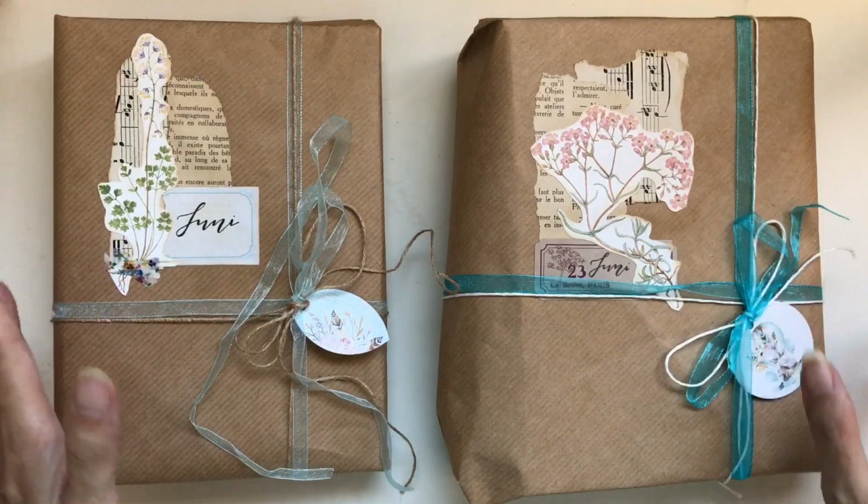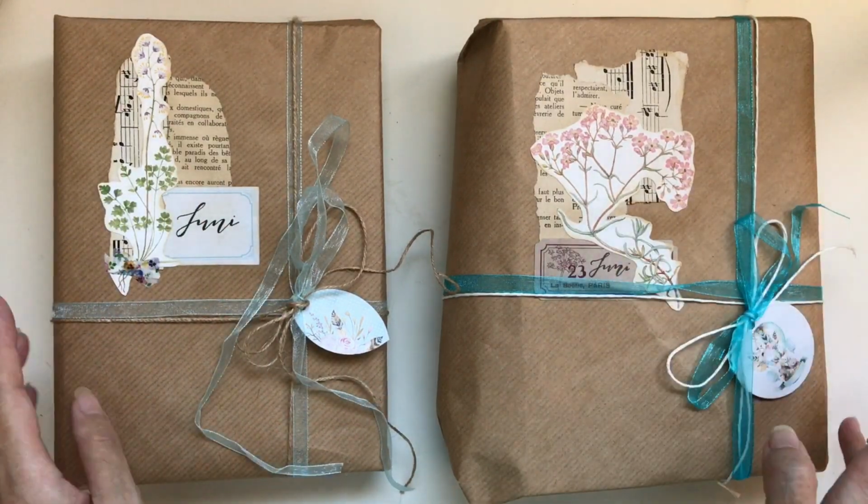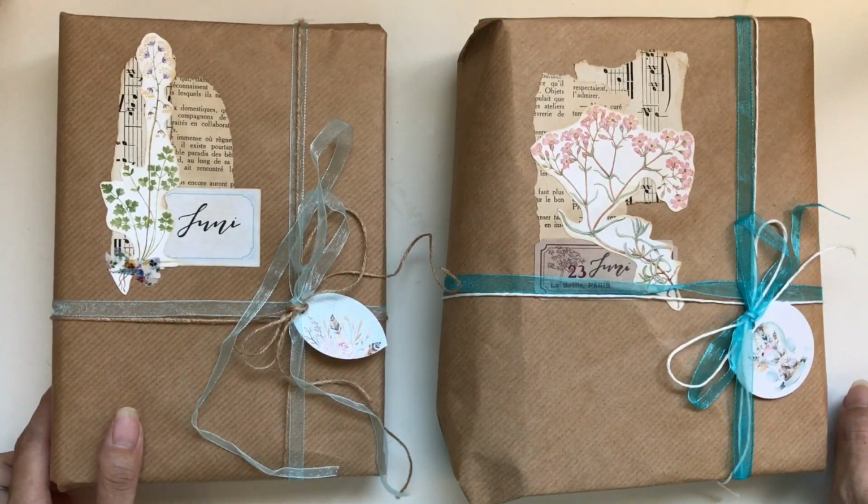Oh my goodness, so excited. Got two packages here that came in the same box. It's a custom order from the lovely Martyna from Teal and Tattered.